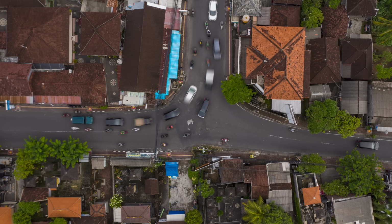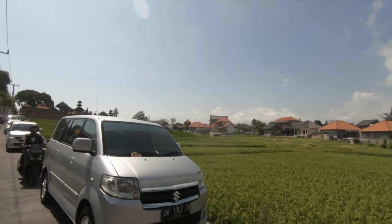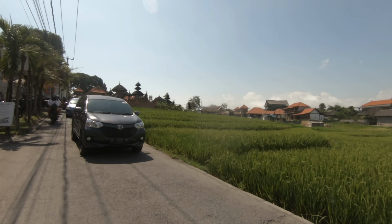Next up is going to be traffic. Traffic on the island is quite bad. It can take 40 minutes to travel from the airport to Ubud or Canggu. The roads are very thin and there are a ton of bikes and cars trying to get around. We recommend using Grab or Gojek rather to help curb the traffic congestion.